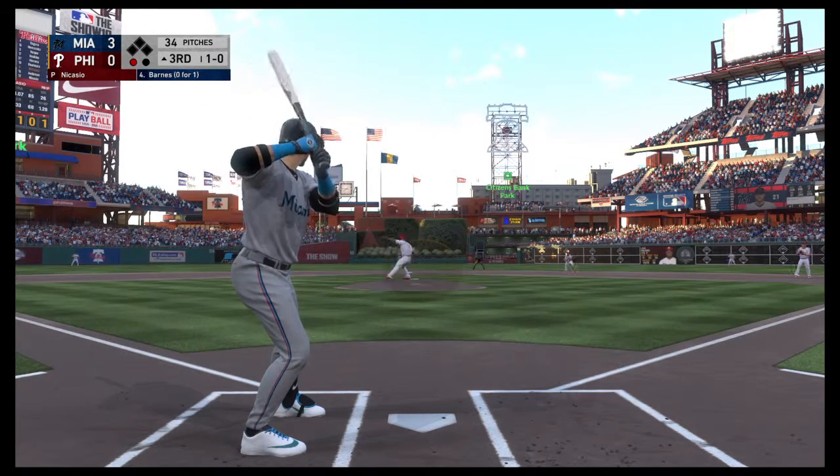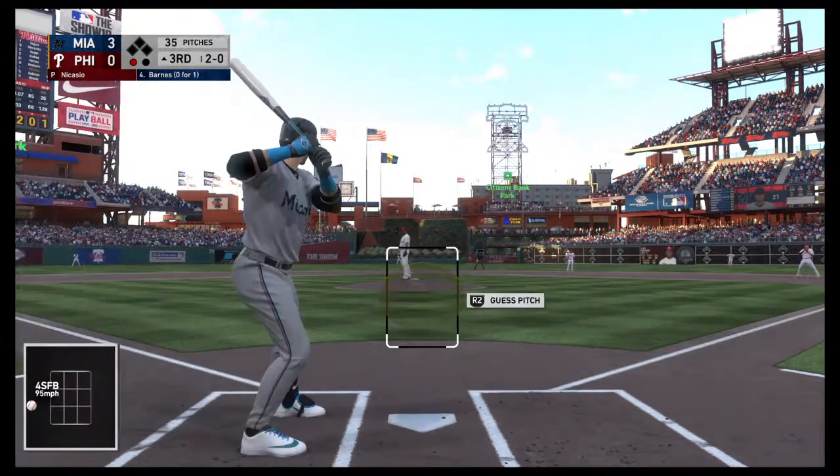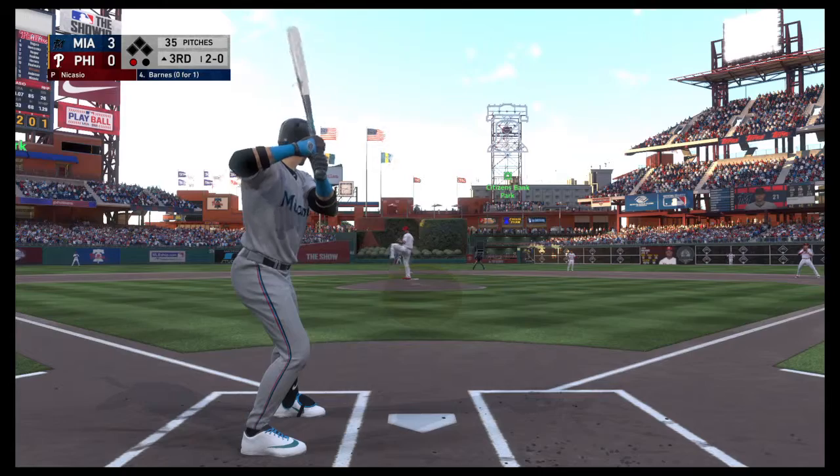The 1-0 delivery. And there's a fastball well off the plate inside. 1 out, nobody on.